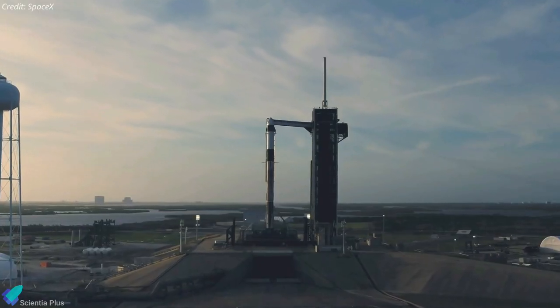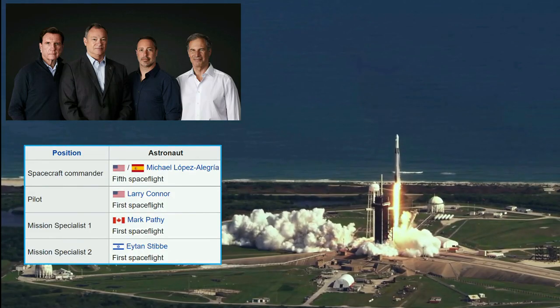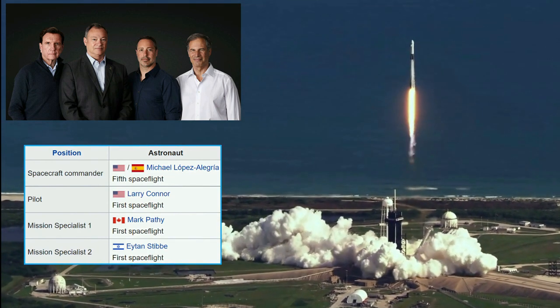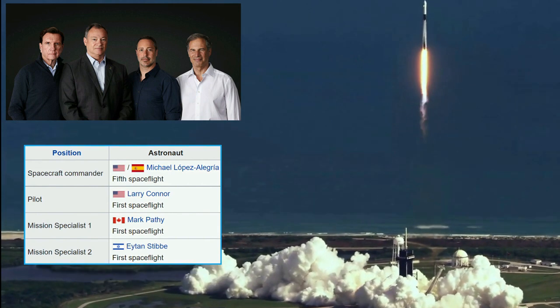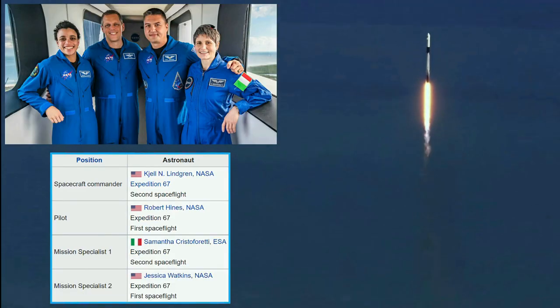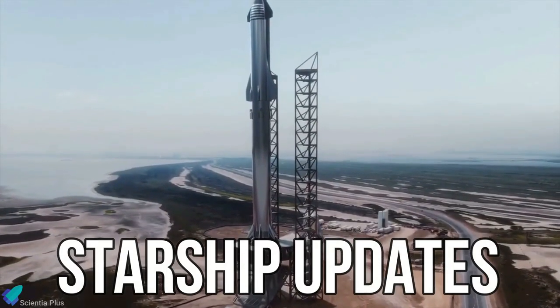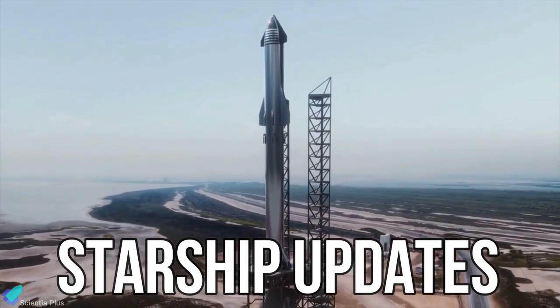More visitors to the space station are on their way. SpaceX intends to launch the AX-1 mission on April 3, which will send four private citizens to the orbiting laboratory for an 8-day stay. Elon Musk's company is also set to launch NASA's Crew 4 astronaut mission on April 19. Now, let's discuss some of the major Starship updates from the past week.